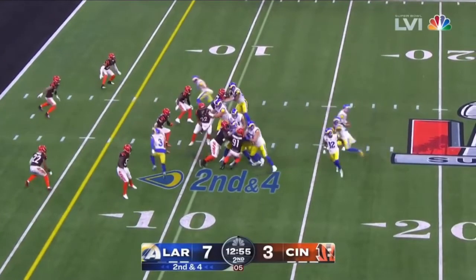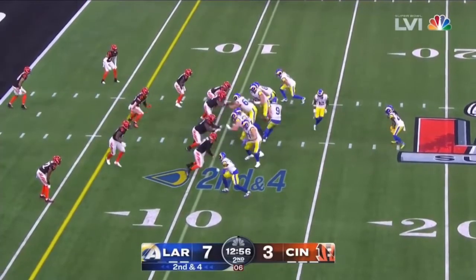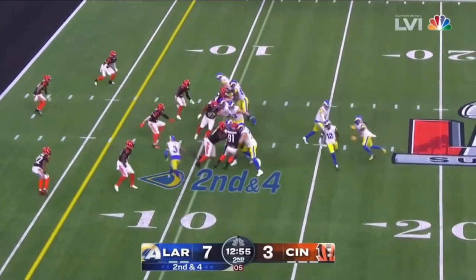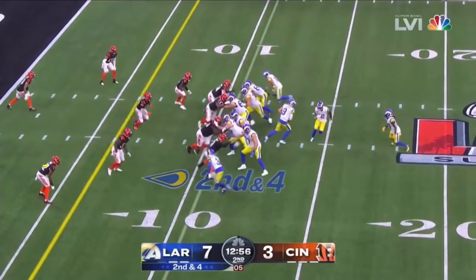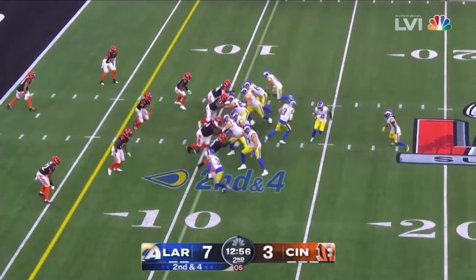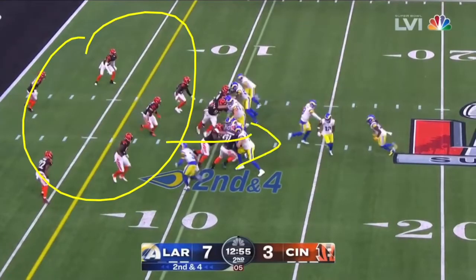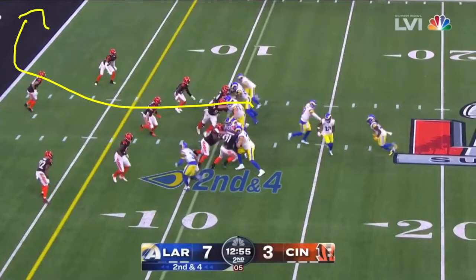on purpose. So number one, they realize it's a pretty soft zone coverage, where more or less you're going to have these guys kind of manning these areas of the field, right? And then you have the 3 linebackers in the middle. And what the Rams decide to do here is, remember, Cooper Kupp's running this route here. So the idea is to get all these defenders to bite down, which opens up the space in behind these defenders where Cooper Kupp is running.